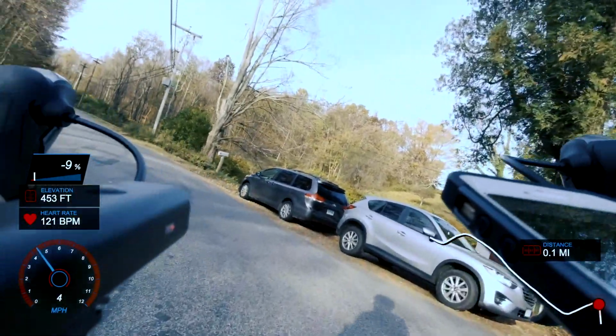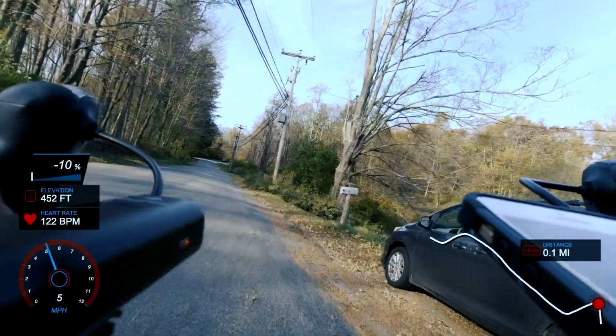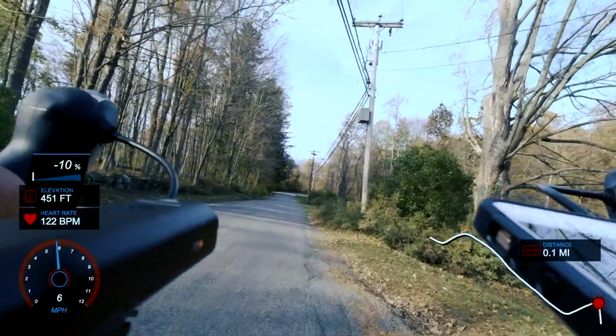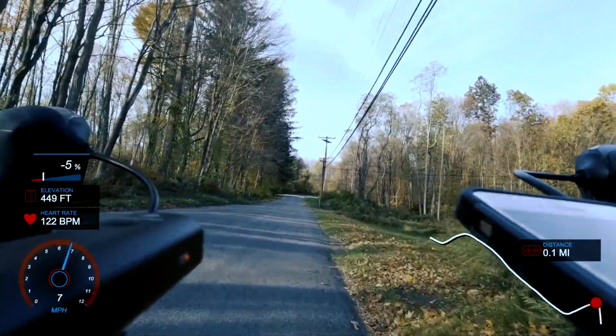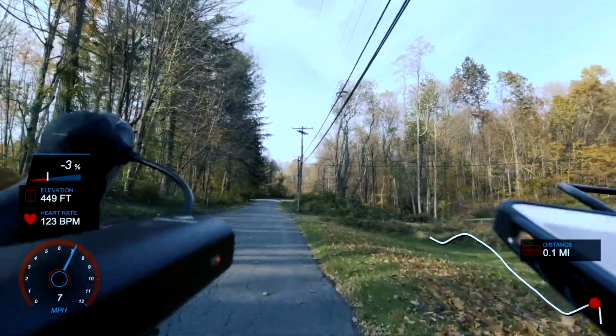I added the distance on the right hand side, the distance of the actual course that's uphill, which I actually didn't get to do on the previous video.